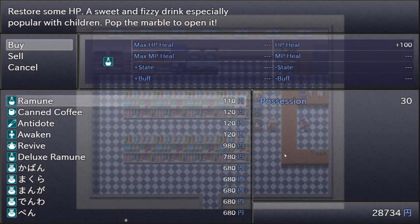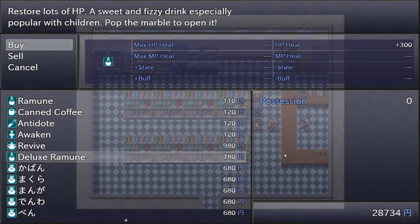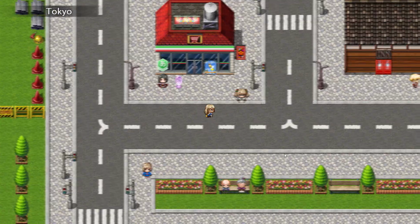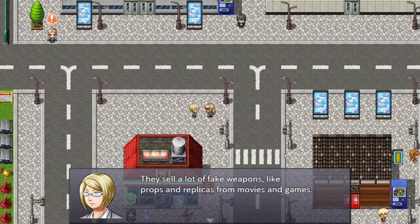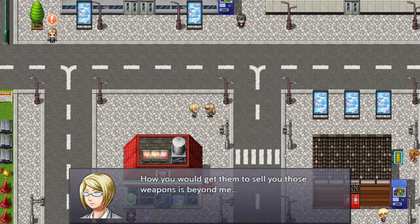There's ramen. I want ramen. Great, now I'm hungry. I just ate too. This place is beautiful. Hello. Did you see that large green building in the door? There's a lot of fake weapons, like props and replicas for movies and games. But there's also rumors that they sell real weapons. I'm sorry if you ask me, how they're allowed to sell these weapons is beyond me.